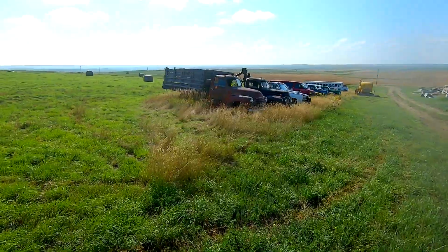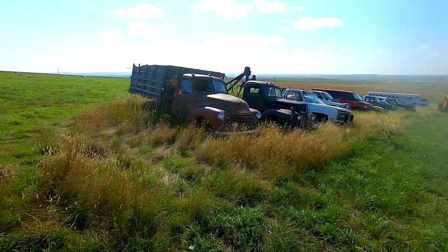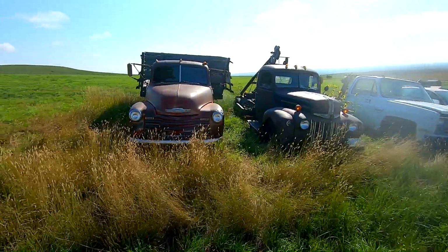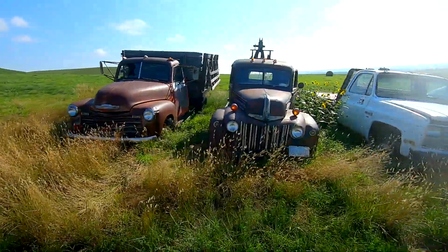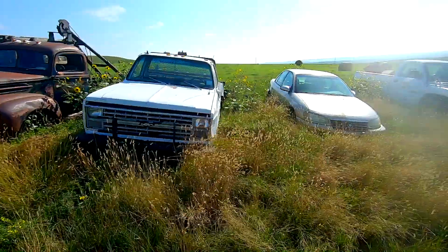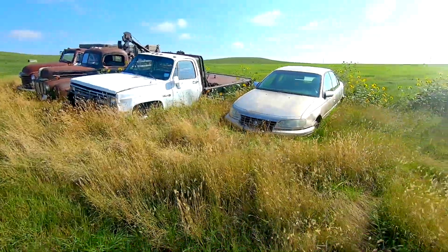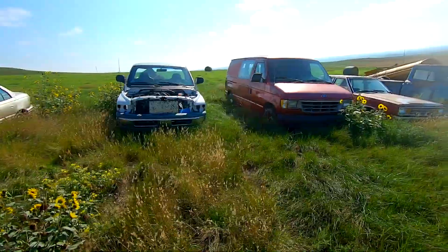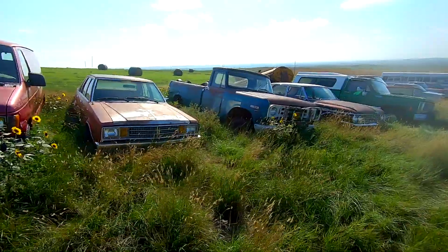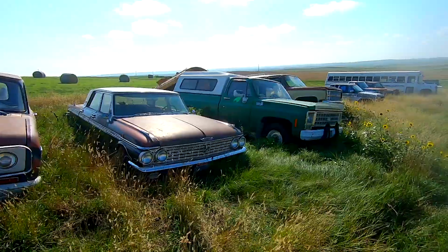All right, guys, this is at the beginning of the property here. It's got a few old trucks and a couple of cars on the other side. Chevrolet grain truck, Ford tow truck, Chevy Sierra, or I'm sorry, not a Sierra. Yeah, it is a Sierra. I might bring this Chevrolet home, this green one right here. This is a cool truck.